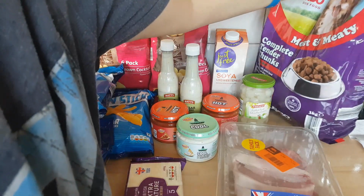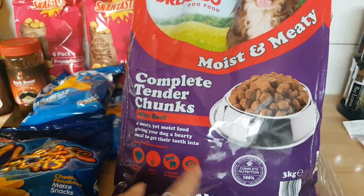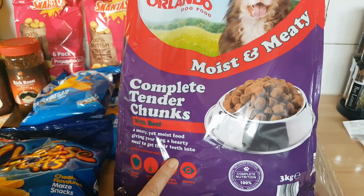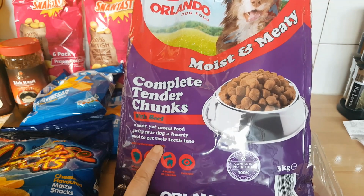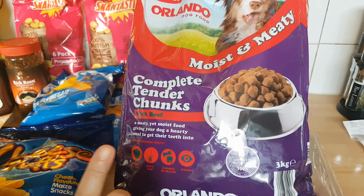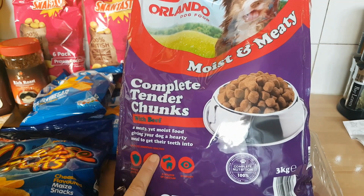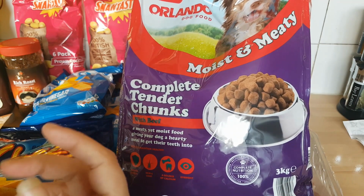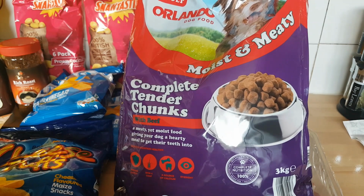And then this is the one that Rocky likes. It's the moist and meaty chunks. They are quite large chunks, but he can cope even though he's quite a small dog. It's 3 kilos and it's only £2.69, but I like it because dry dog food makes him fart. This one doesn't. That's the only way I can put it.